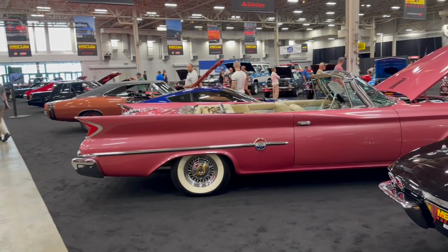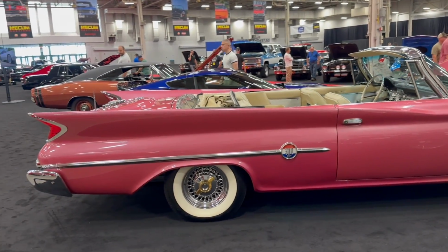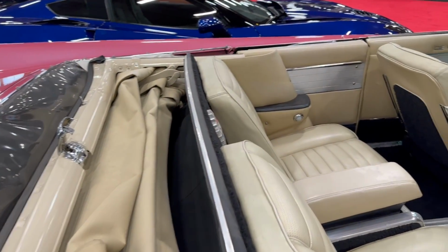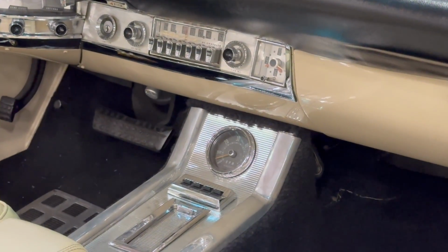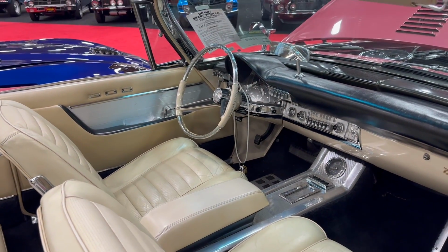Let's take a look at this absolutely massive Chrysler 300 convertible. This thing is long, and I don't remember seeing a convertible version of the 300. This thing is absolutely massive. Looks like you got the RPM gauge down there. I don't know if that's stock or not. Maybe some of you guys would know the answer to that.